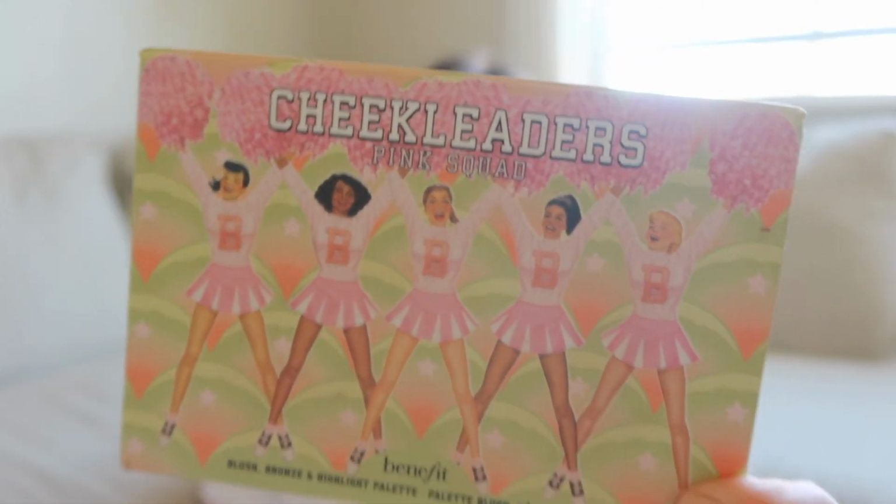Alright, so we have come to our last item, and that is the Cheek Leaders palette by Benefit. It's a blush, bronze, and highlight palette. So it comes with the shades California, that's a blush, Tickle, which is a highlighter, Hoola, which is a bronzer, Dandelion, which is a blush, and Dallas, which is a blush, but you can also use that as a bronzer. That's what I'm trying to say.